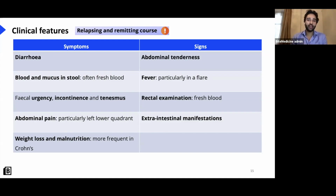NICE specifically say that you should really suspect ulcerative colitis in any patient with bloody diarrhea that is persisting for more than 6 weeks, or a patient with rectal bleeding, if you are confident that this isn't malignancy, essentially. If you're confident it isn't colorectal cancer, then you should be suspecting ulcerative colitis in those patients. So that's just one thing to bear in mind. Okay, some images for everybody. Let's take a look. Anyone know what this is?